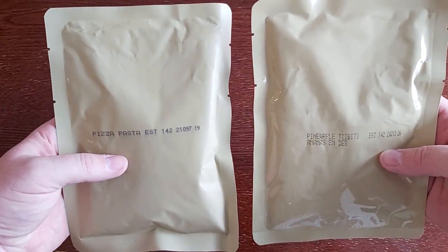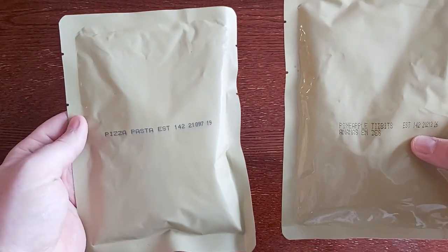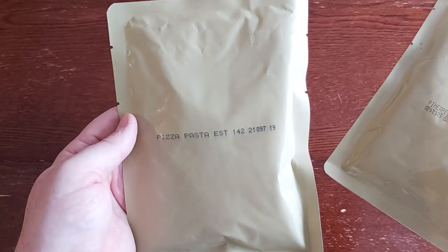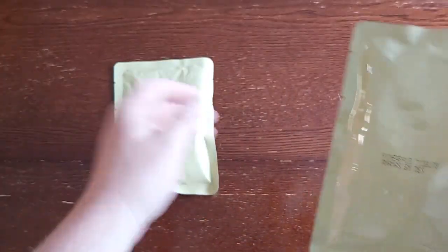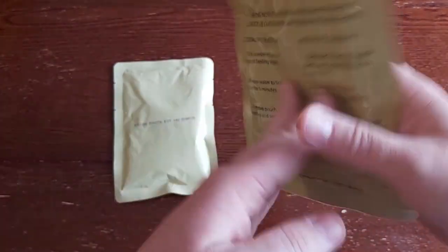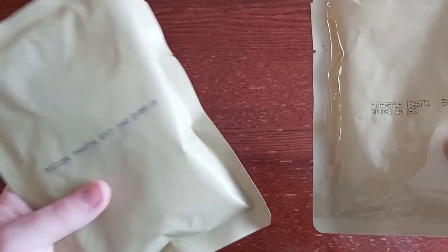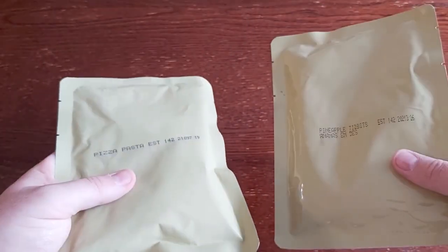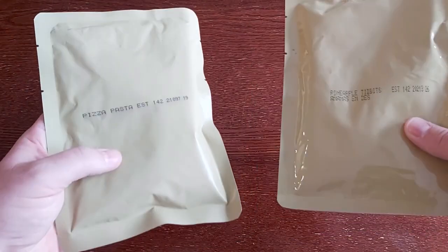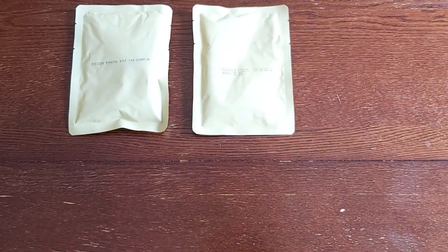So we've got our two pouched items. Remember, in these new resealable bag IMPs, they've gotten rid of the cardboard boxes. So we've got a pizza pasta, and it was actually made on the 97th day of 2021. And we've got our pineapple tidbits. These were actually made the 213th day of 2020. But as you can see, there is a slight stylistic difference. The main meal has more of a matte finish to it, as opposed to this having more of a shiny finish. I don't know the reasoning behind that, but that is the case.